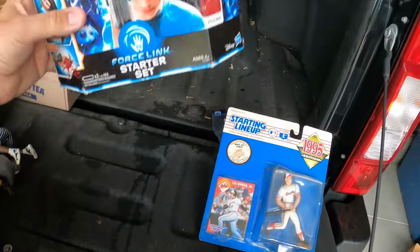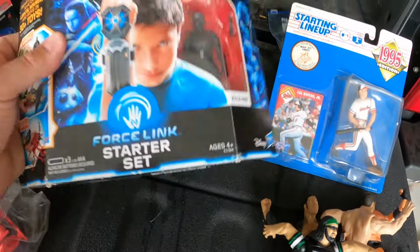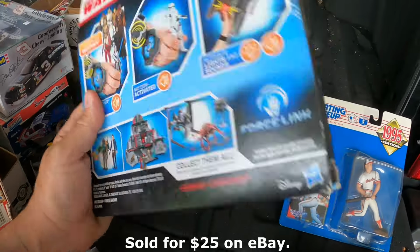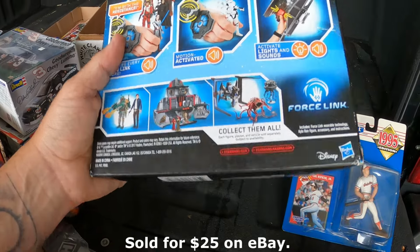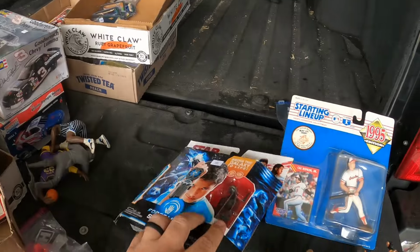I picked up this Star Wars brand new in the box. Again, there's price tags on everything. I paid $5 for this one. I didn't see the price tag at first, but I'd like to think I can get more than $5. It's from 2017, brand new in the package.